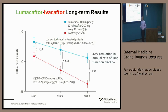So after the 24-week study was performed, the Progress trial continued this for a total of 2 years, with a primary outcome of looking at change in FEV1 over that time frame. You see FEV1 with the blue line are the folks who were treated with Ivacaftor, Ivacaftor, red line or control. After 2 years, there was a 42% reduction in annual rate of decline of lung function in patients who were treated with Ivacaftor, Ivacaftor. So not only were we decreasing exacerbations, although there was only a modest increase in FEV1, it seems to be helping sustain lung function over time.